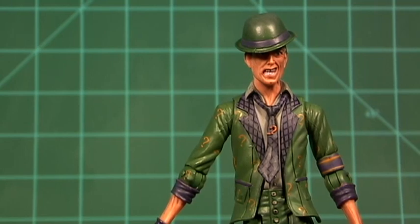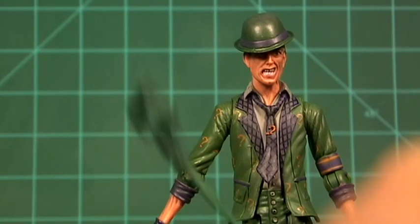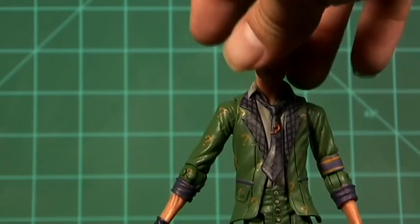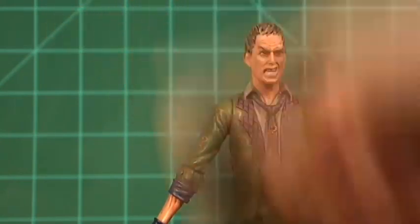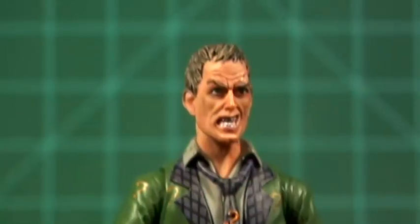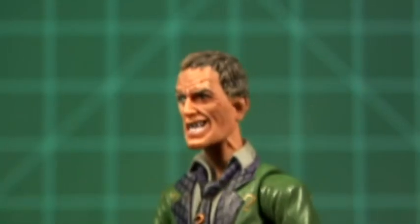He comes with a hat and this cane, which I'll put in a second. His hat is removable, which is cool. Oops. There's his head. Look at the detail on Riddler's face here. I mean, it's just gross.